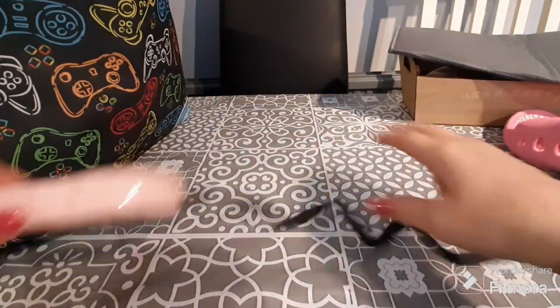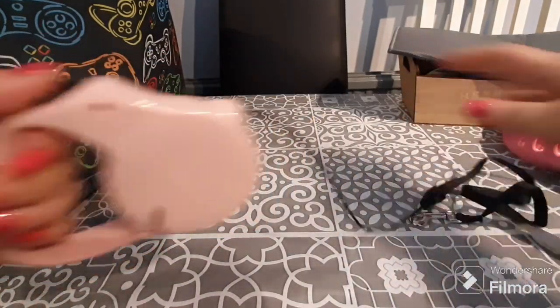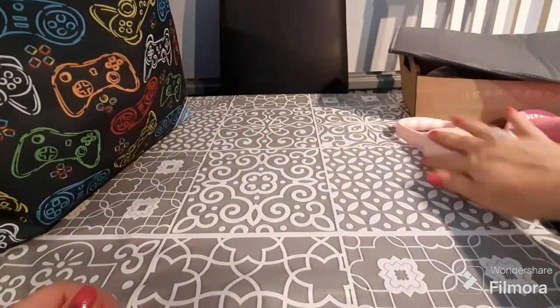So this is a decent, pretty strong lead. You've got your clip here, and I like the fact you can restrict, especially if you're walking along a pavement and you're quite close to the road. You definitely want to be able to restrict movement, and this is comfortable. It's really comfortable on the hand. So for £3, I don't think that's bad at all.